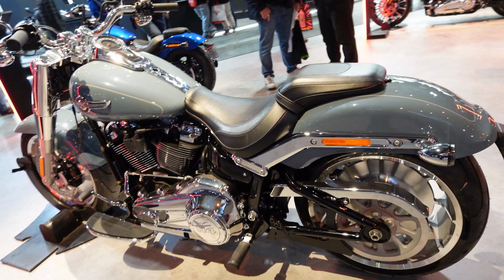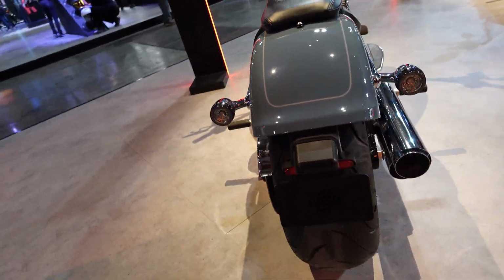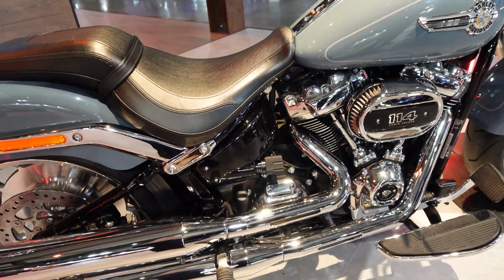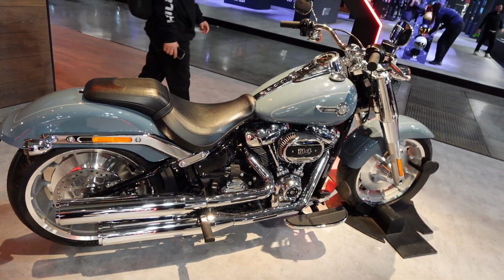Coming around the back end, you see it's got that massive profile rear tyre, a massive back end, and a partially exposed air filter on the side there. I mean, got to give it to Harley Davidson, nothing is subtle, right? Yeah, that is quite a machine.